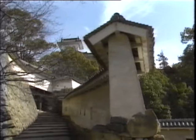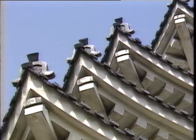Himeji Castle was built 400 years ago, and its construction took 8 years to complete. Although made of wood, the walls are covered with a thick layer of white plaster to defend the castle from enemy attack as well as fire. The most important part of the castle is the central citadel with its tiled roof. Here too, a beautiful wooden structure can be seen under the eaves.